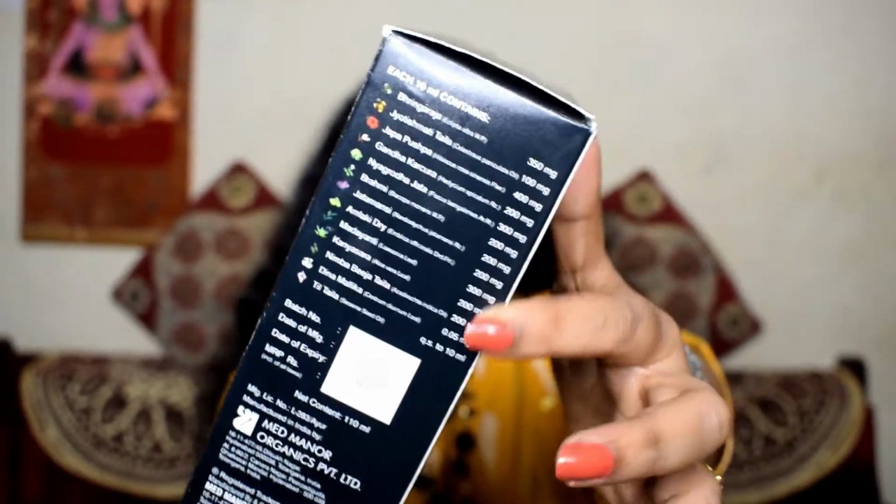First of all, I highly appreciate the packaging here because it has listed all the ingredients used in the hair oil. Me personally, I always try to find the ingredient list in whatever product I use, and I try to understand what each ingredient means and what each ingredient is used for. Here, as you guys can see, they have given the exact amount of each ingredient used per 10 ml, which is highly appreciated. Also behind the packaging, you will be getting detailed instructions and directions on how to use this product.